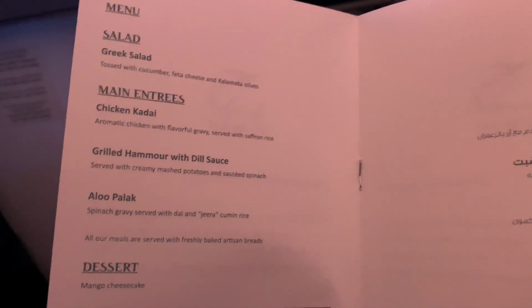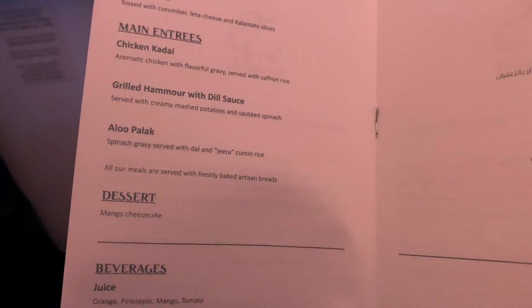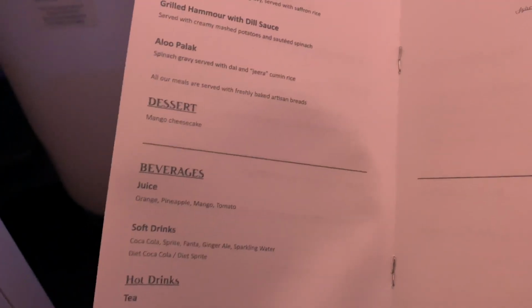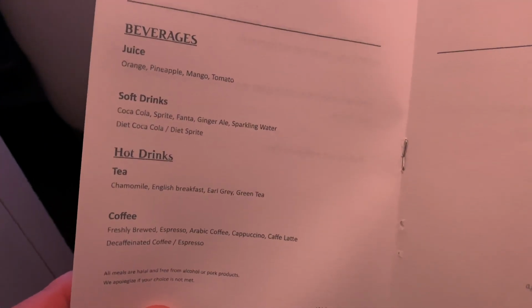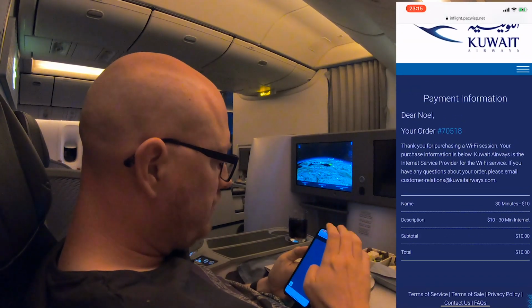Dinner menus were handed out just after takeoff, and here's a look at what we had for our choices on tonight's flight. The main course was a choice of a chicken kadai, a grilled tamil with dill sauce or an aloo palak. Again for beverages it was a choice of juice, soft drinks, tea or coffee.